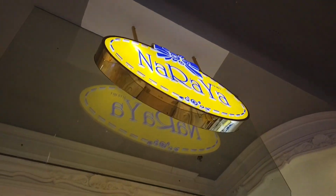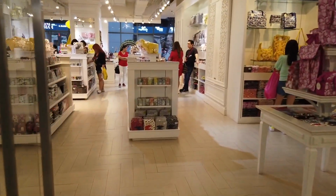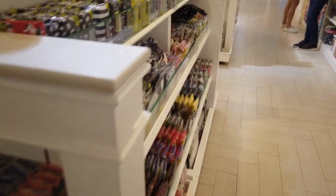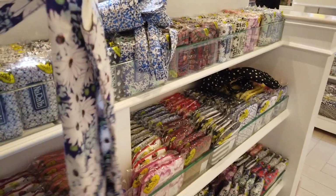So we went back to our hotel. We dropped off the groceries that we bought kanina. Now we're at Naraya. This is the place where we buy a lot of our pasalubong. Super affordable niya. Tapos yung mga super useful din, mga bags, mga pouches, ganun. It's called Naraya. And when you enter, ayan, ang dami nilang iba-ibang designs. Mga different pouches, mga bags, ganyan.